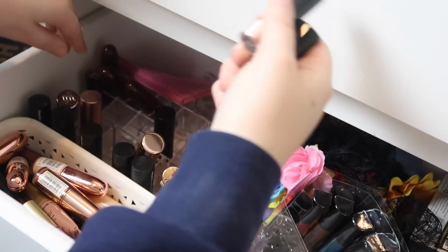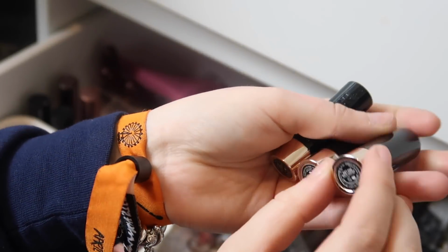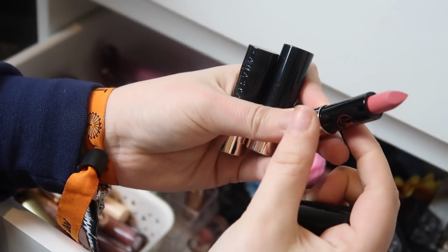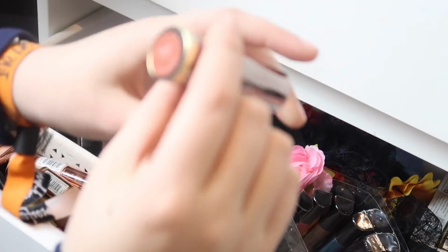And then knocking around my lipstick drawer, I actually have some of these mini Anastasia Beverly Hills lipsticks. So yeah, my sister actually got me a little pack of these for my birthday, and I do use them quite a bit. They are pretty colours. They're pretty much pinks and nudes. And then I have a couple of Urban Decay lipsticks.